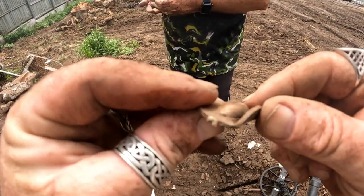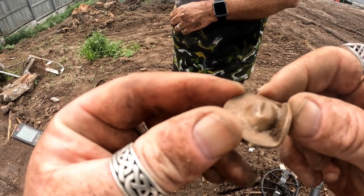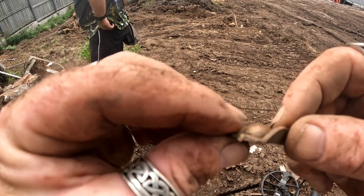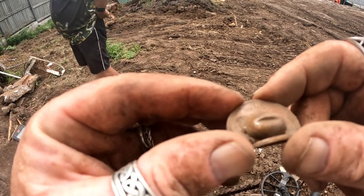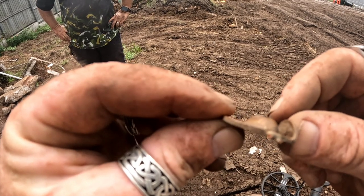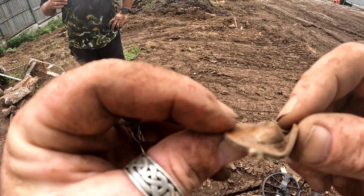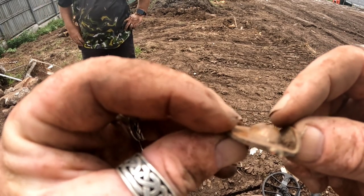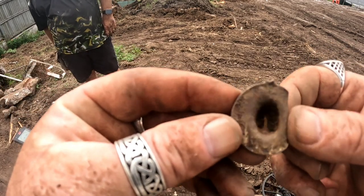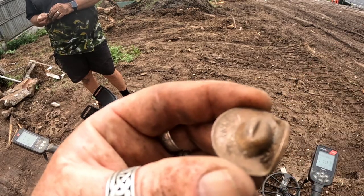Well, Gaz has just brought this over to me. How cool is that? It's what we call trench art, I think. And they've made a penny into a slouch hat that the Australian soldiers wear. So that's either been done and given as a gift or actually been done in the trenches back in the war. So we won't ever know, really, unless you get the date off it. I suppose you could get the date off it, but it's just a cool, cool item. That's a really good find, Gaz.